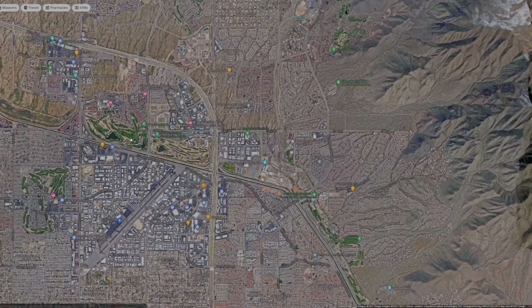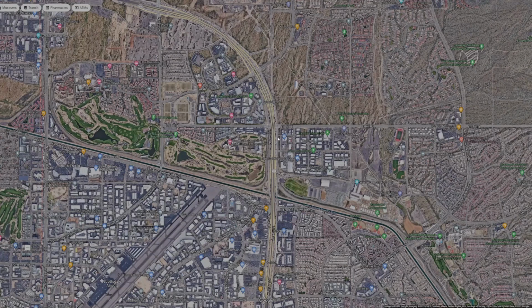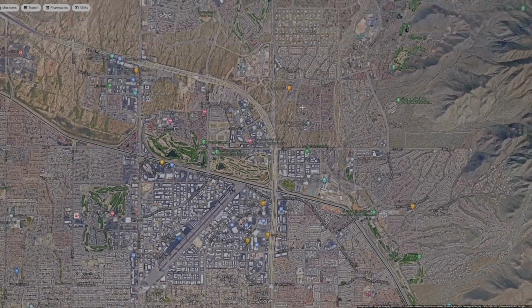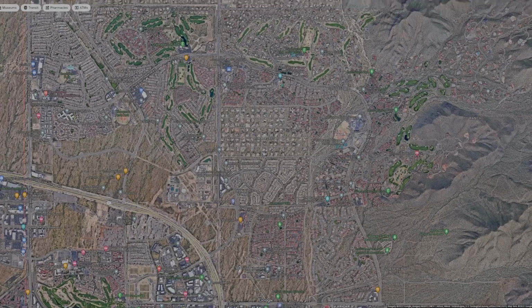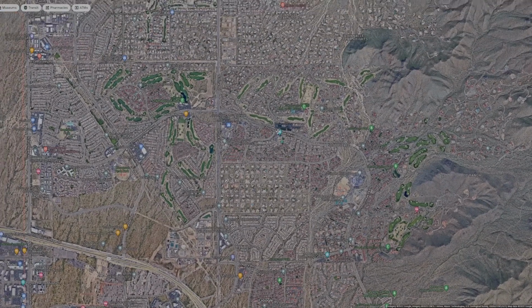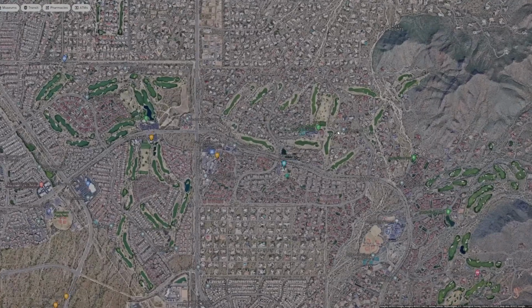You have TPC Scottsdale, which is where the big Waste Management Open Tour happens every year in February. And they have two 18-hole courses there. And then moving north, you have the private club of Silverleaf. You also have Desert Spring. You also have Greyhawk Country Club, and they have two courses there at Greyhawk as well. And they also have the Gainey Ranch, I'm sorry, DC Ranch Golf Course.